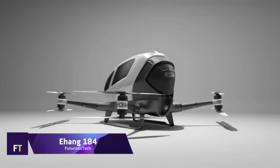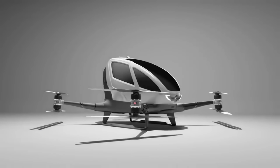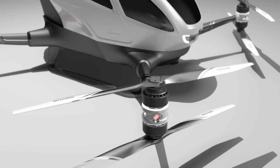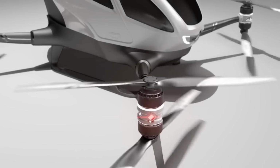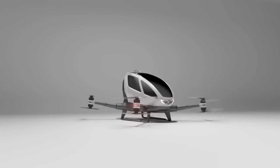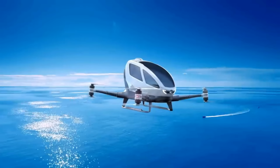Ehang 184. Designed by Ehang, a Chinese drone manufacturer, the Ehang 184 is the world's first autonomous aerial vehicle that is driven by electric propulsion. This drone operates at a low altitude and has the capacity to transport a single person for a flight duration of 23 minutes at sea level.